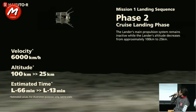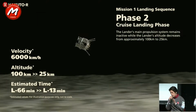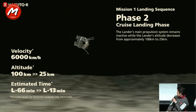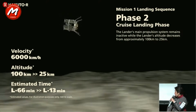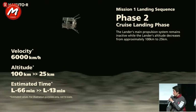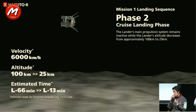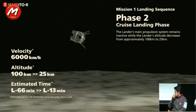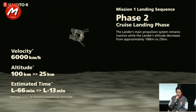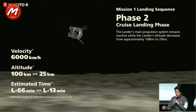The next step is the cruise landing phase. In this phase, the lander cruises in this new trajectory after DOI. The velocity doesn't change much, but the altitude changes drastically from 100 kilometers to 25 kilometers, because lunar gravity is still pulling the lander to decrease the altitude. And this phase lasts between 40 and 50 minutes.